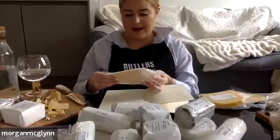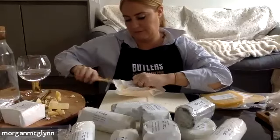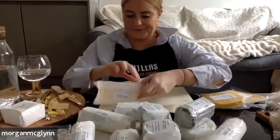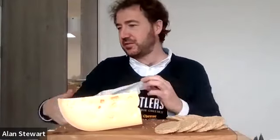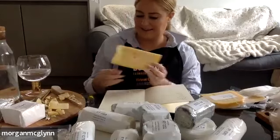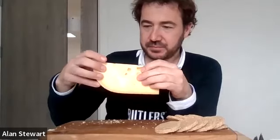Perfect. And then the next one is F101207. 1207. Okay. I feel like we've almost got 3 versions of the same cheese. I know, I kind of feel that a little bit. So you've got a lot more air pockets in this one. Yeah, holes.